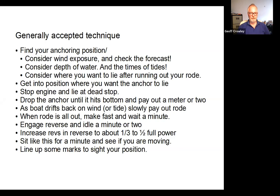Sit like this for a minute or so and see if you're moving. Watch the land. Take a couple of transits or something to see. Line up your position on some marks or something and say, am I moving backwards? If you are, then the anchor's not set, it's dragging, and you need to start again.